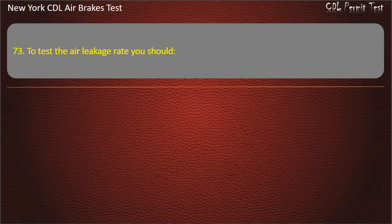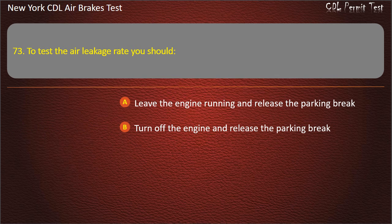Question 73. To test the air leakage rate, you should leave the engine running and release the parking brake; turn off the engine and release the parking brake; charge the air system and leave the engine running. Answer: turn off the engine and release the parking brake.